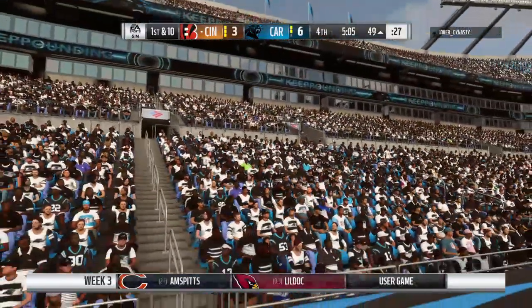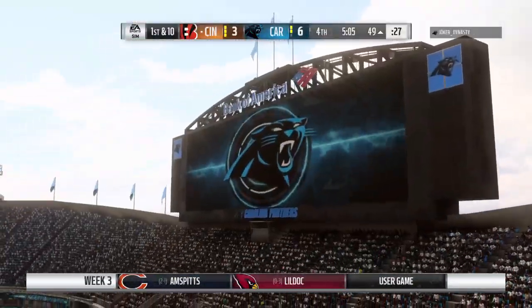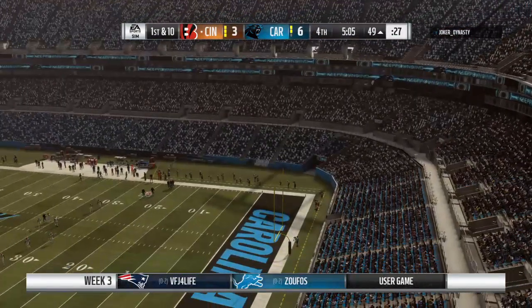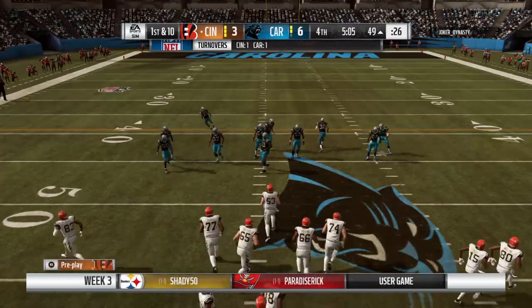Just in general, when you're passing in the 4th quarter with a lead, no matter at what point, you've got to be super careful. Got to be careful, and sometimes you can be so careful that you end up running yourself into an error.